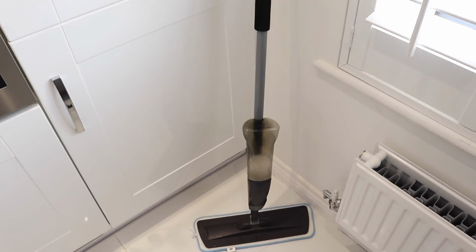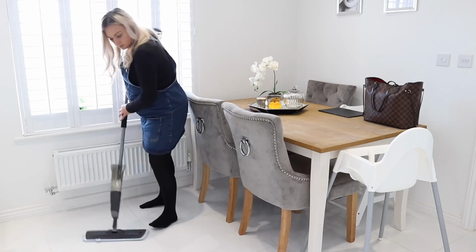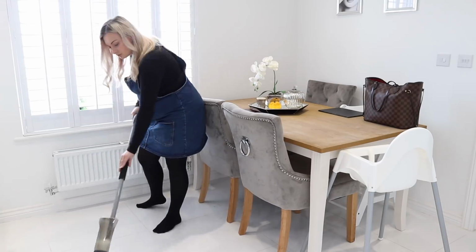And the reason why I love this for all floor types is it doesn't drench the floor like a conventional mop, which I find is absolutely amazing. A lot of mops can obviously drench a floor, they're soaking, they take ages to dry. The Aegis Mop is just perfect, it works so quickly and efficiently.